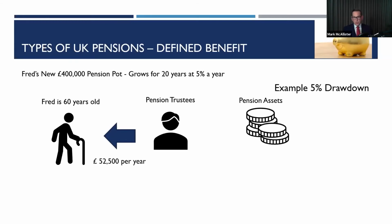Okay, we're going to potentially draw down circa 5% a year. But because of how the assets have grown over that 20 years, Fred's now got £1,080,000 sat in his UK private pension fund. So if he decides to take 5% of that a year via drawdown, it's going to generate him a little over £50,000 a year, 52,500 in this example, which, obviously, as we know, is a much higher figure than the £10,000 that he was going to get before.